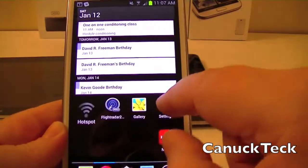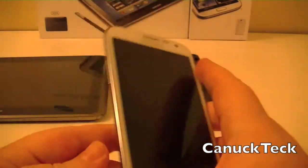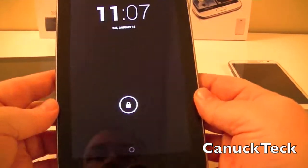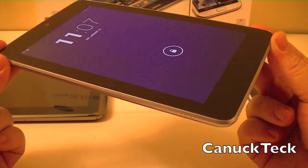So that's basically it. Like I said, this is just a quick overview of the devices, so I'm going to put this one aside, and we'll bring up my Nexus 7. Now this, folks, is a great, great item. I can't get over the price point, the quality of it.